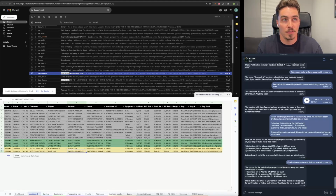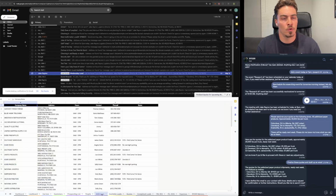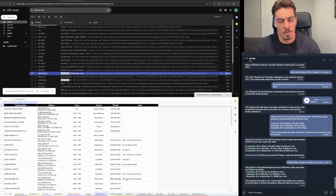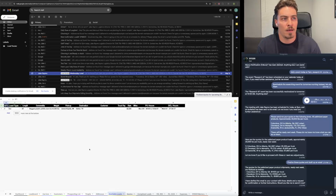So what that tells him to do is hop in there, look at the attachment that is in there, pull out all the information. He's going to go to our load board in Google Sheets, and he's going to add a new row, and he'll give it a load number, status. He'll fill out all the details that it can for that new row. It's going to go to our address book, and it's going to add any new addresses if we don't have the addresses saved in our system yet. And it's also going to go to our available loads tab, and it's going to add a new row here, letting us know, hey, we have a new load to work on, a new load that we need to find a driver to cover, and we can move forward from there.